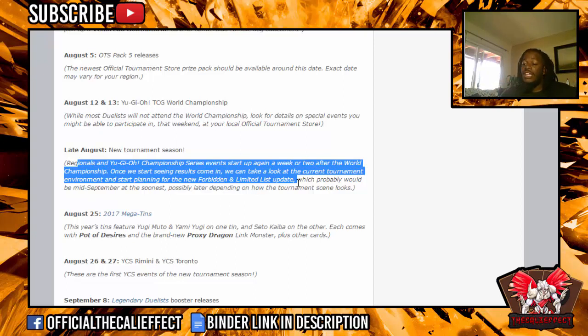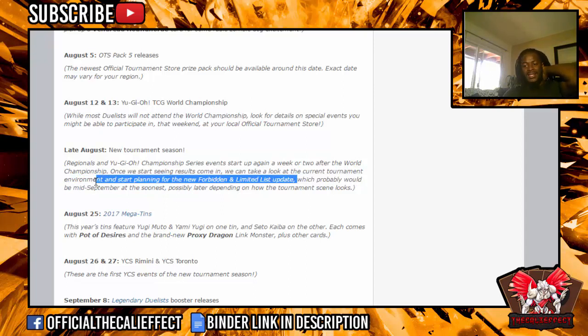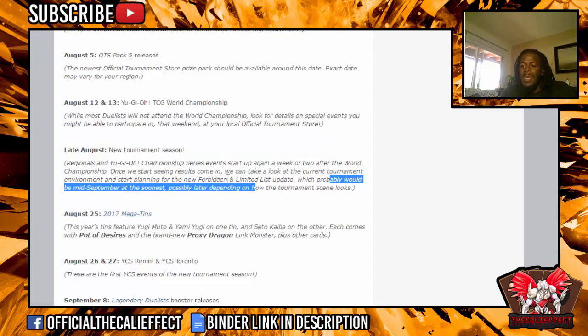Probably a theory. What this does actually confirm is that Konami does try to create a sort of balance in the format, or at least they give us the thought that, hey, this deck is too powerful, let's hit it. What I don't think they do is say, hey, this deck doesn't have enough, unless they're selling it. Hey, this deck doesn't have enough, let's give it a little bit of a boost. They don't tend to do that. Which probably would be mid-September at the soonest, possibly later depending on how the tournament scene looks.